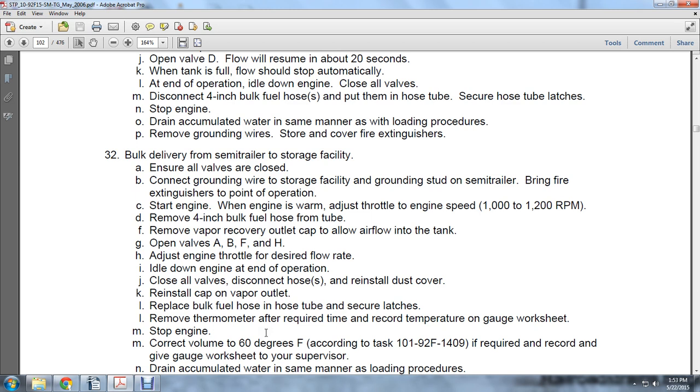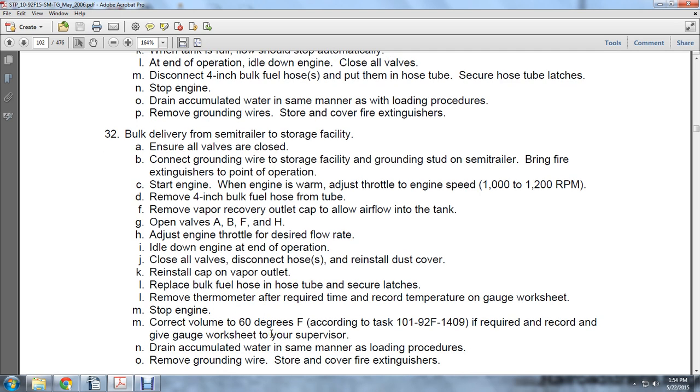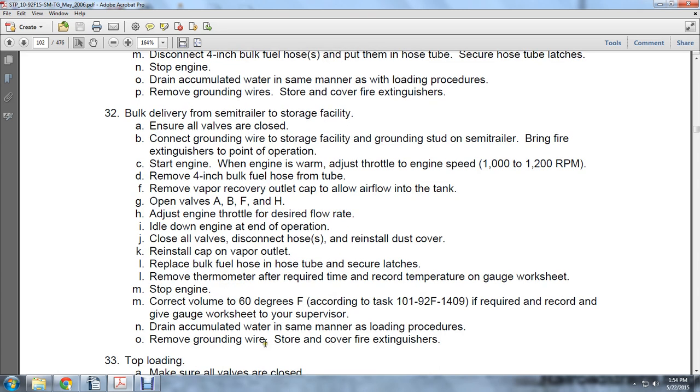Secure the latches. Remove the thermometer as required, and record the temperature on the gauge worksheet. Stop the engine. Correct the volume to 60 degrees Fahrenheit according to the task 101.92 F1409 if required, and record it and give the gauge worksheet to the supervisor. Drain accumulated water in the same manner as the loading procedure, remove the ground wire, and store the cover over the extinguisher.